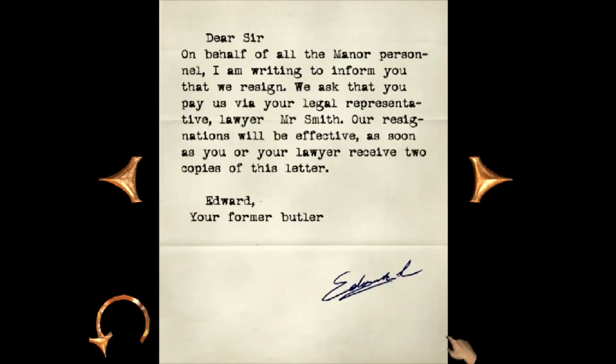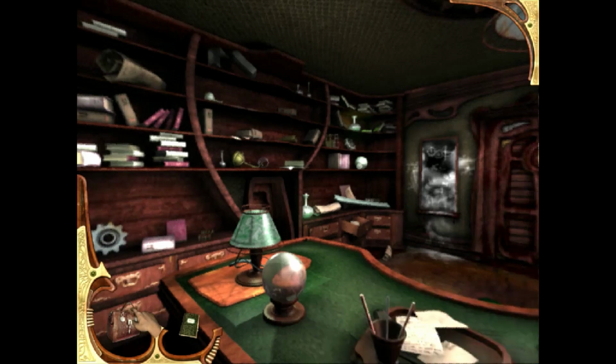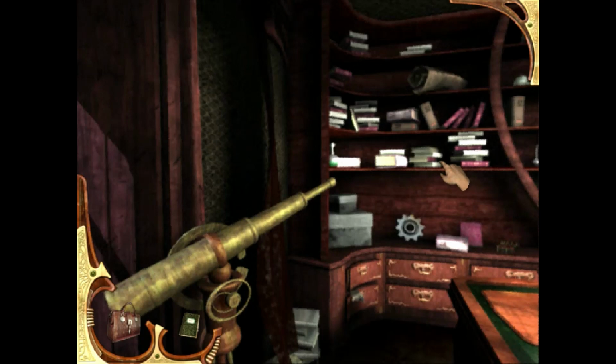What's this? Dear sir, on behalf of all the manor personnel, I'm writing to inform you that we resign. We ask that you pay us via your legal representative lawyer, Mr. Smith. Our resignation will be effective as soon as you or your lawyer receive two copies of this letter. In that case, who opened the door for me? This is definitely getting curiouser and curiouser. What's this? Okay.